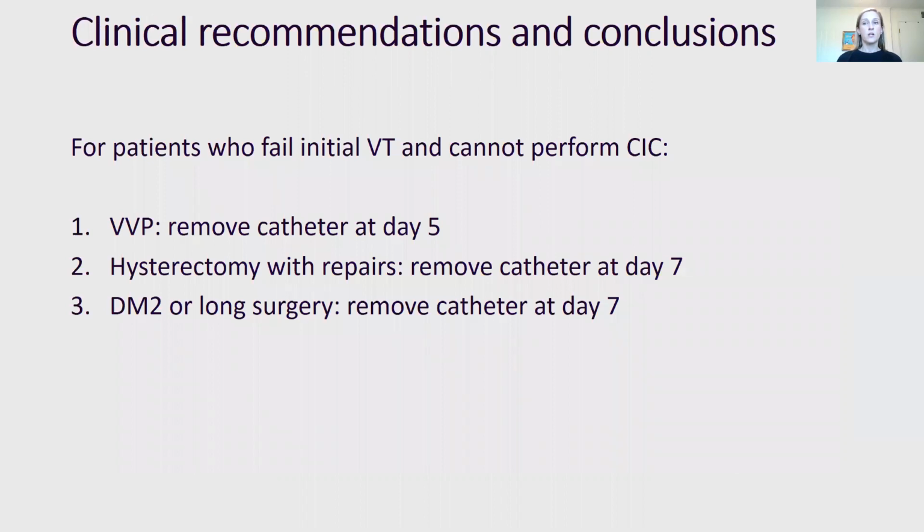Based on this data, we would like to give you the following clinical recommendations. For patients who fail an initial voiding trial and cannot perform clean intermittent catheterization, we recommend removal of catheter at day 5 in patients who have had a vault suspension, and at day 7 in patients who have had a hysterectomy with concomitant repairs, have diabetes, or have had a prolonged surgery.